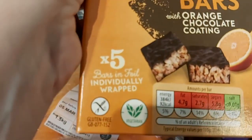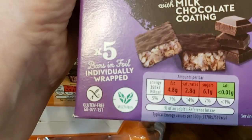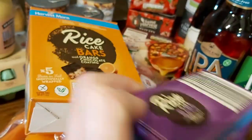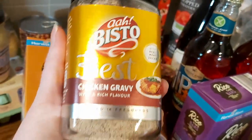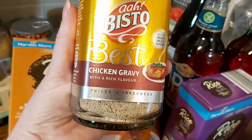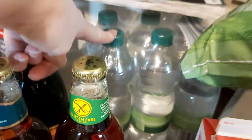These rice cake bars, they are actually gluten-free, but my husband doesn't like these, but I do. And they're quite low in calories and good to take to work. We can't take nut-based snacks to work, so these are useful. So Bisto Best Gravy. This is really very nice and so convenient if you just want a quick splash of gravy. Some sparkling mineral water.